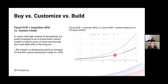Time to market matters in most of the cases. So it's great to start from buying and then see if you get traction and you want to customize and optimize it even further. That's what we call a stepped approach.